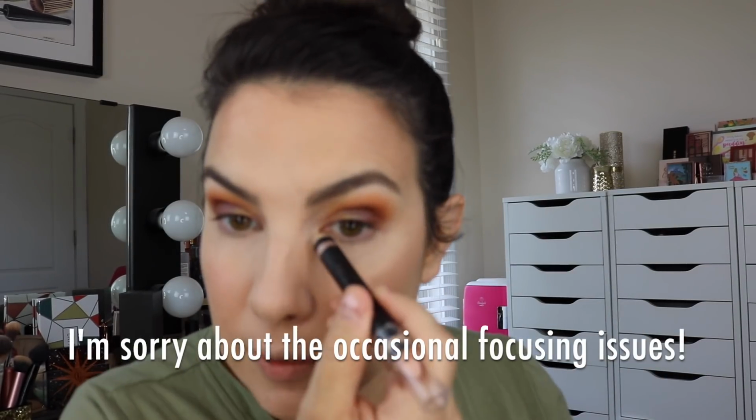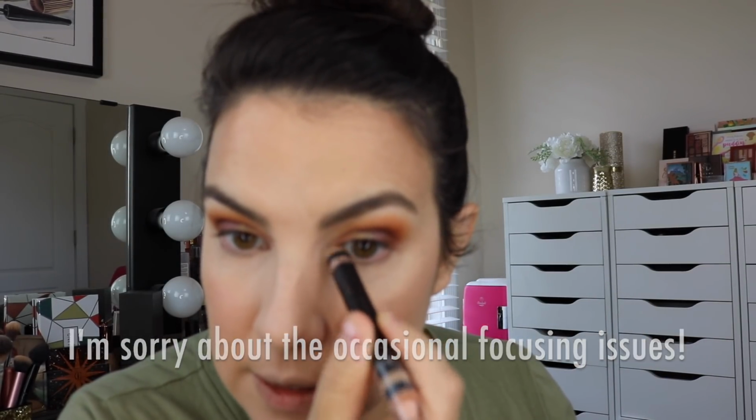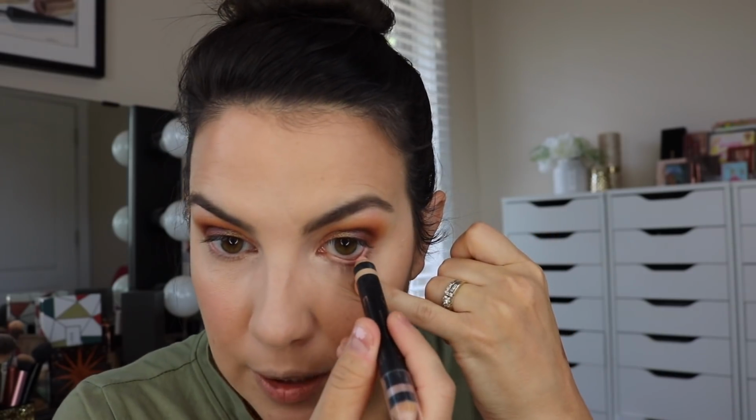I'm going to take my ABH pencil, the one that I always use for highlighting, and just let myself have that little brightness around the inner corner. And then I'm also going to brighten right here.